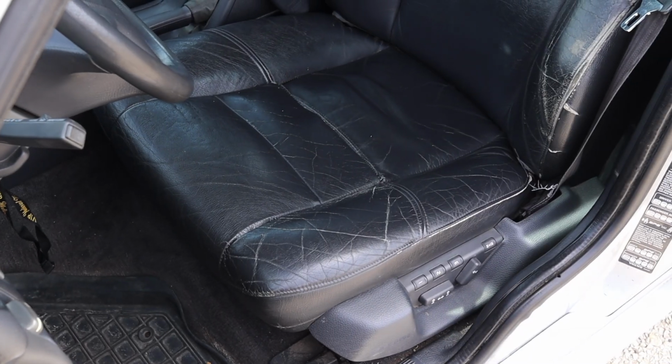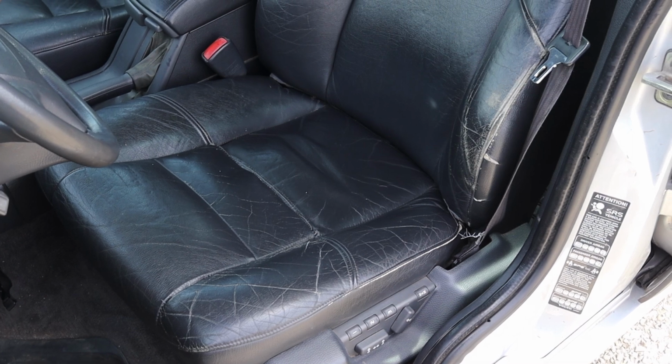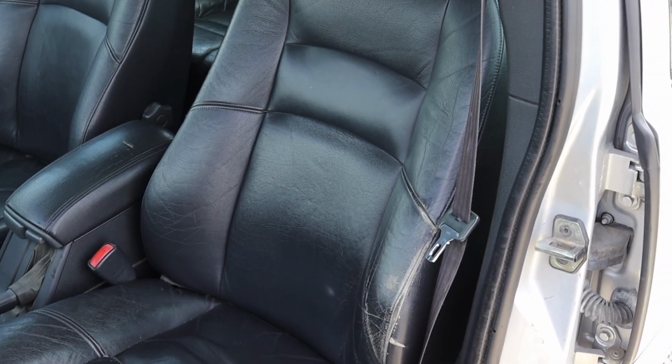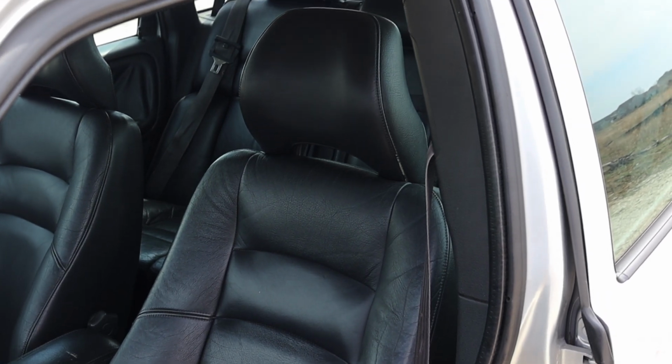The seats are nice and comfortable. They are power, heated, and memory, which are all fantastic options for a 1998 vehicle, and I have to say that I am a big fan. However, speaking of seats, we do have back seats, so let's go do a back seat review.